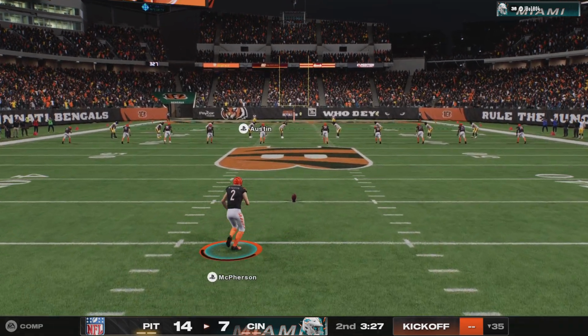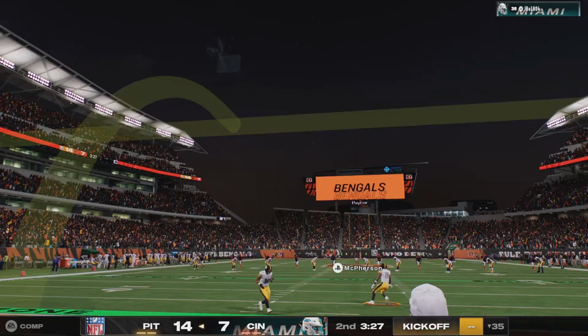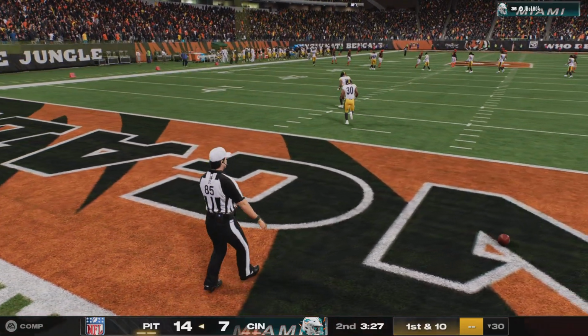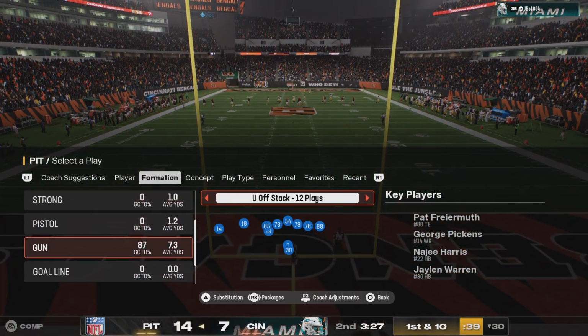After the TD, on is McPherson to kick this one away. The return team going to let that one go. It'll go through the end zone. It's a touchback.